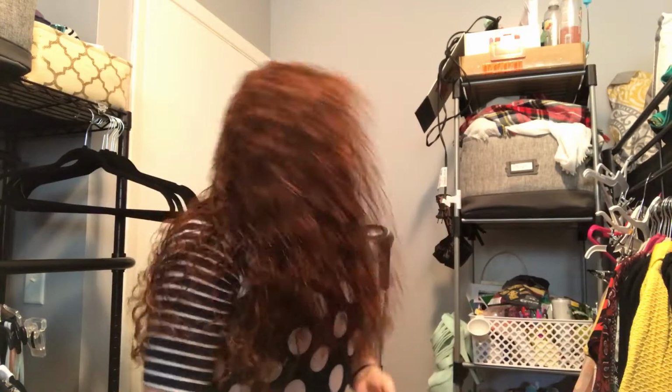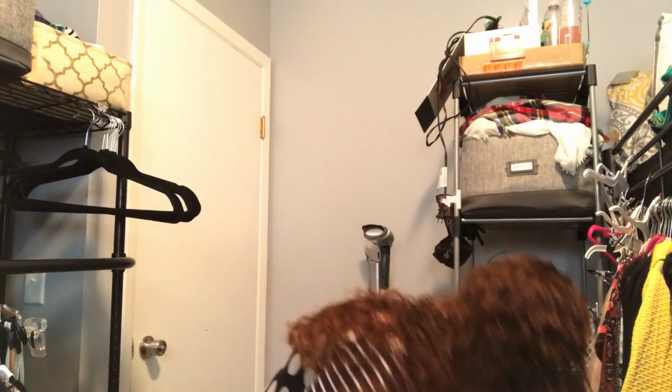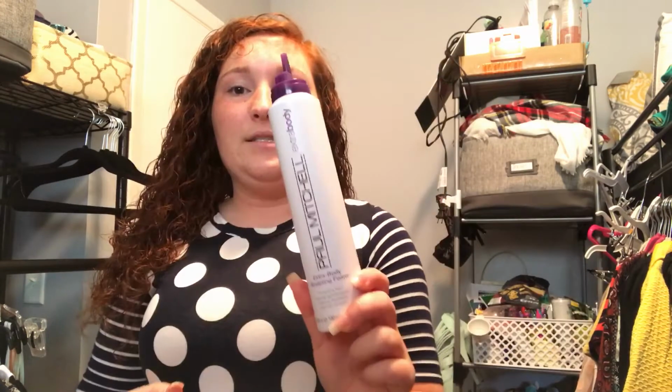And as you see, after I flip my head back over, I'm continuously scrunching my hair towards the scalp so that way I keep my volume. The last thing I use is mousse. Sorry about that, I dropped it. My last thing I use is mousse.